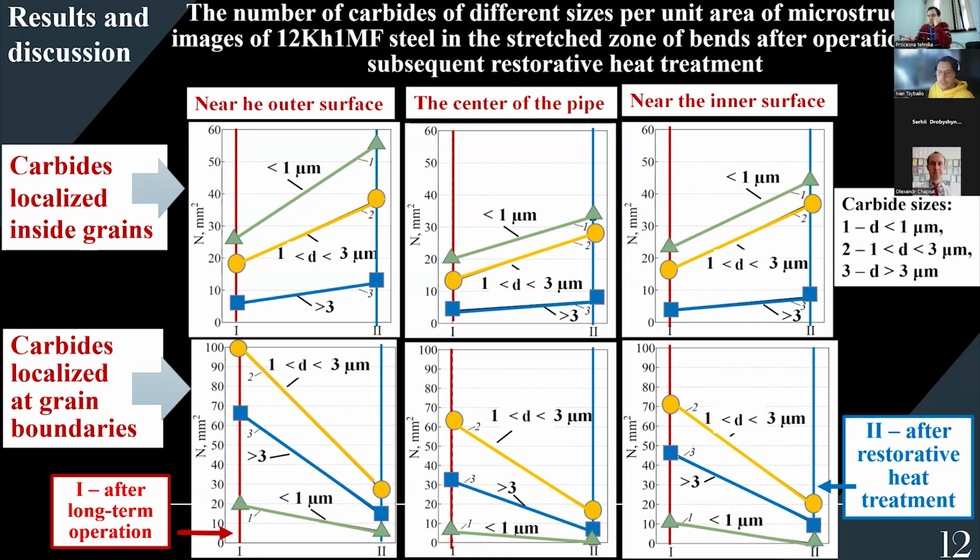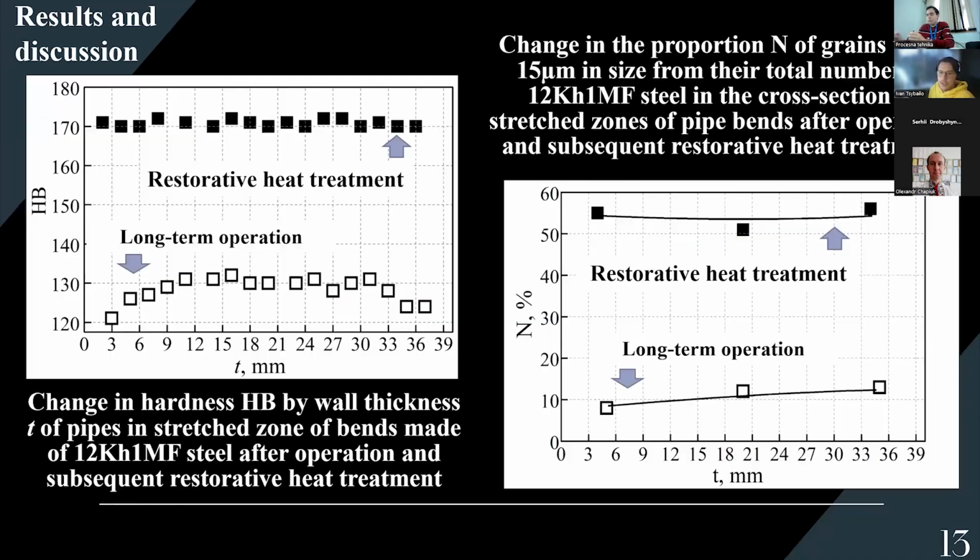tension zone of pipe bends after operation and subsequent restorative heat treatment was analyzed. The number of voids within the grain body and the grain boundaries in the structure of the operated steel and after restorative heat treatment were categorized separately. It was found that at all three levels in the pipe wall cross-section, after heat treatment, the number of large carbides with voids around them within the grain body increased, while the numbers at the grain boundaries significantly decreased.